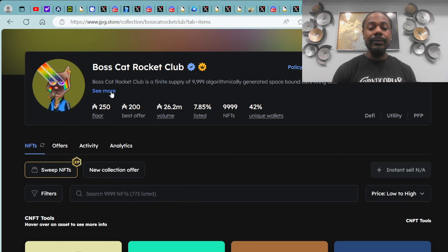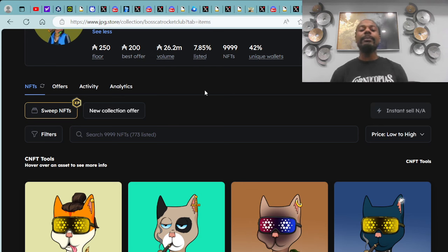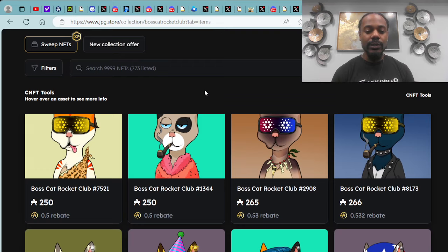Boss Cat Rocket Club is a supply of 9,999 algorithmically generated space-bound cats living on the Cardano blockchain. Floor price is 250 ADA with a total trading volume of 26.2 million. There is 7.85% listed on the market out of that 9,999. Here's an example of the Boss Cat Rocket Clubs that are available for purchase.